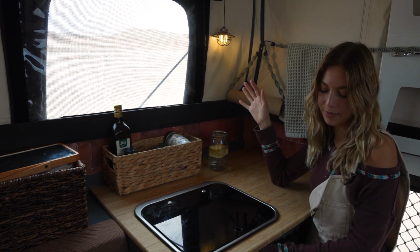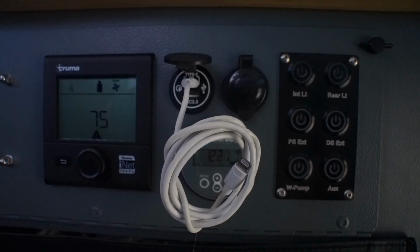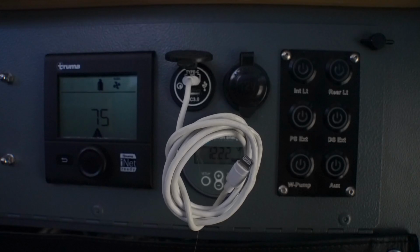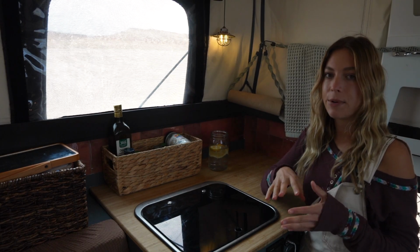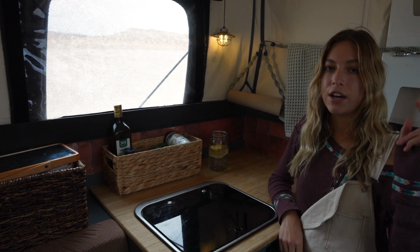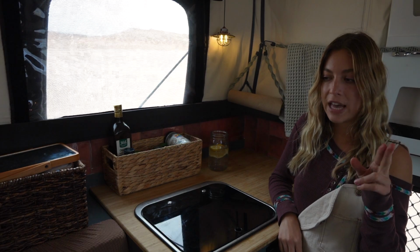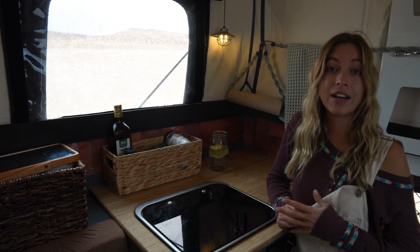Also over here is where all of my electronics are, so I have the controller for my heater, my water heater, my fan, just some more internal battery things. This camper comes with a Victron power setup, so I have 2 solar panels on the roof and I have 200 amp hour lithium batteries. I also have an inverter.